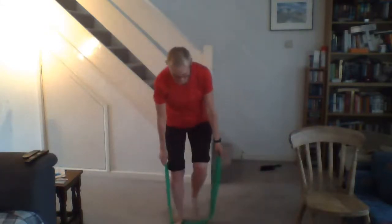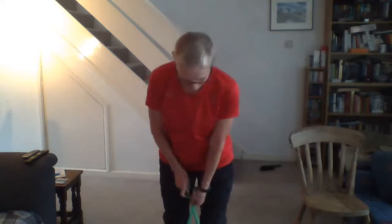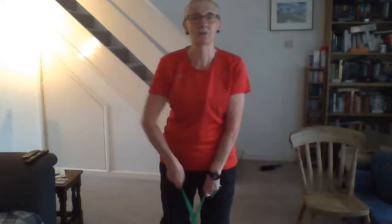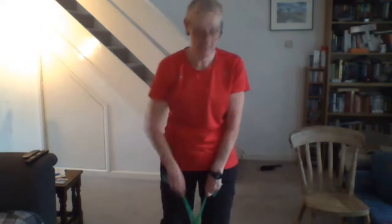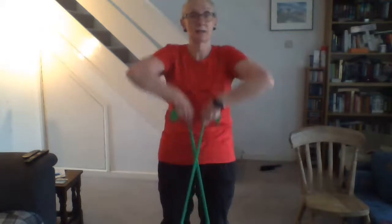stand on it, cross it over, and forward you come. Your hands are still together. Remember, your forearm, your wrist, and your hand should form a board. You shouldn't be bending your wrist like this. So standing nice and straight, shoulders nice and relaxed, neck nice and long, and we're going to go one. Don't try and bring your chin down to your hands.